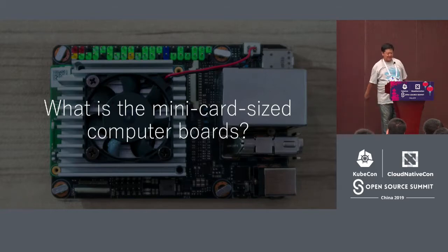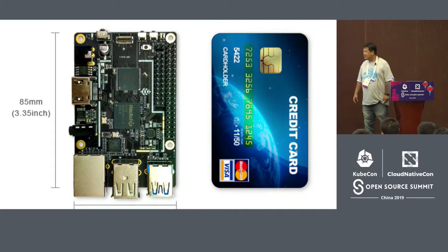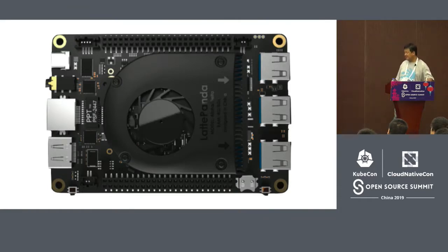So the main theme today is what a mini card computer is, defined by the size of a credit card. It is very similar to the size of a credit card. But lately, AI and the use for such boards bring some changes, so they are getting bigger, with Pico ITX form factors and more, and now the Core i3 architecture baseboard, which is also a Pico ITX architecture, and it's getting bigger lately.